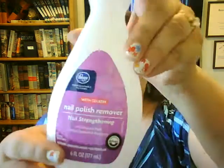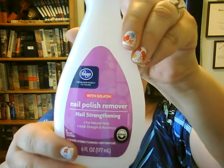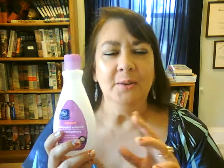The Kroger Nail Polish Remover with Gelatin, Nail Strengthening. It took the polish off. I'm going to start trying other brands, but I don't know. I think acetone's acetone, but if I'm wrong and you have a great remover, let me know.